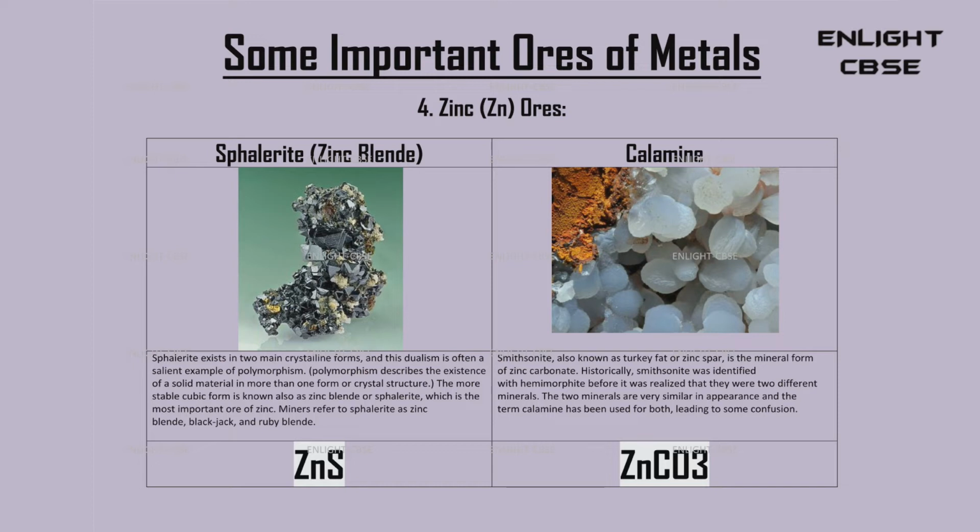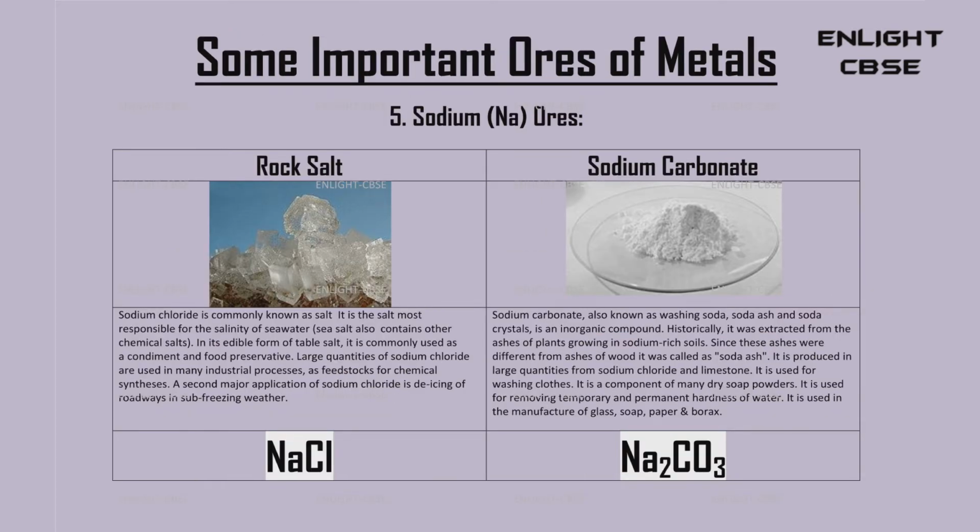Smithsonite, also known as turkey fat or zinc spar, is the mineral form of zinc carbonate. Historically, smithsonite was identified with hemimorphite before it was realized that they were two different minerals. The two minerals are very similar in appearance and the term calamine has been used for both, leading to some confusion.